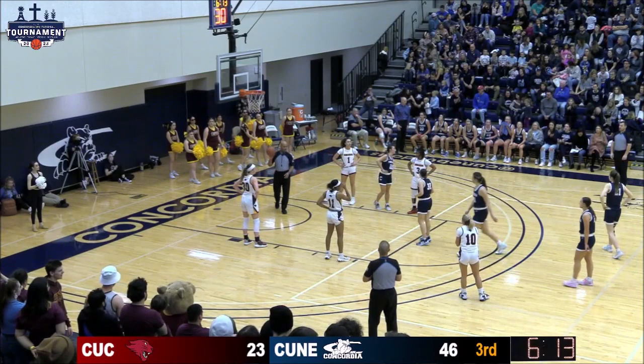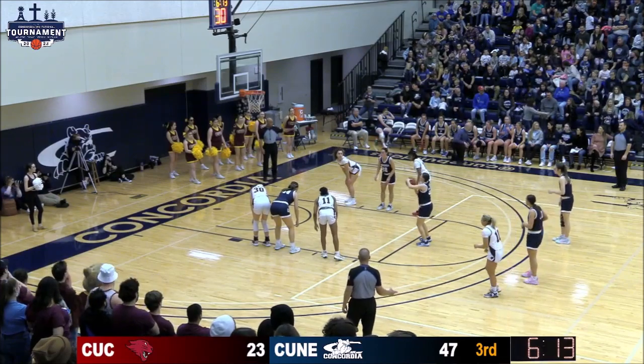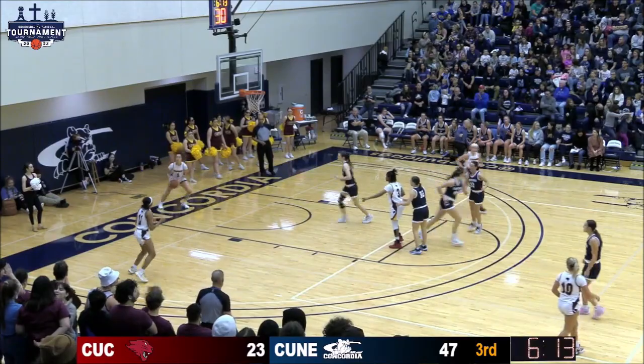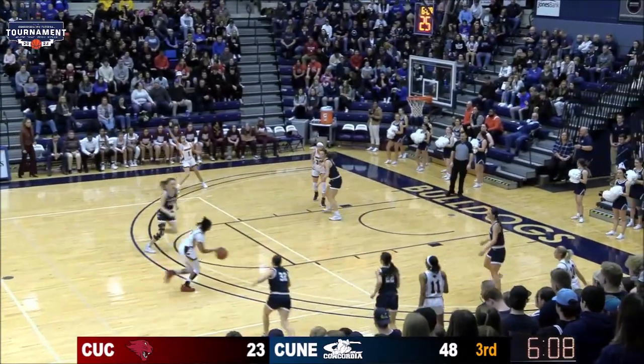First free throw is good there by Brigham. And I just did not hear that whistle. I don't know what either. I was trying to figure it out myself. We're all the way over here in the nosebleeds pretty much, from that side of the court, but free throw there is good by Brigham. That gives her 6. Now the Bulldogs back on defense.